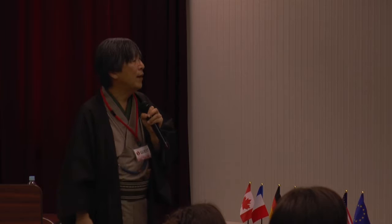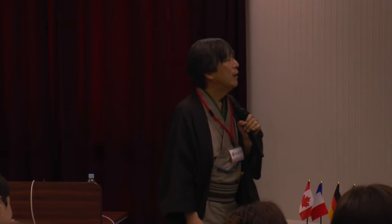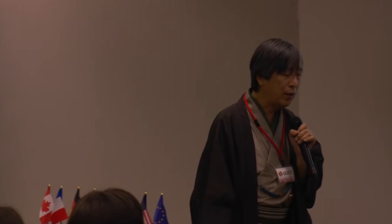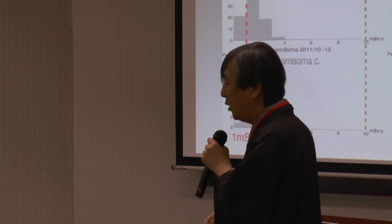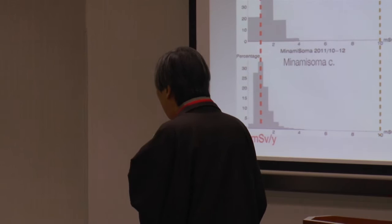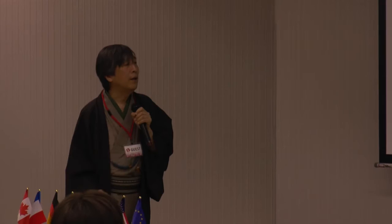So I initially said there are two pathways. One is external, and the other is internal. But what about the external exposure? Already in the fall to winter of 2011, many municipalities in Fukushima started to distribute personal dosimeters to school children and to pregnant women. And again, the government's eventual goal is to reduce the dose due to the radioactivity dispersed by the accident below 1 millisievert per year.